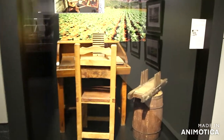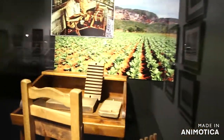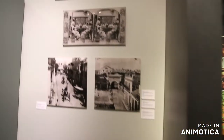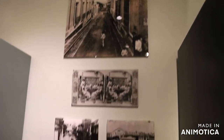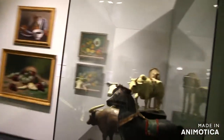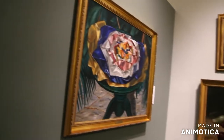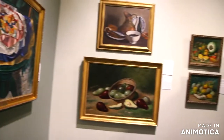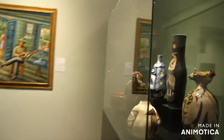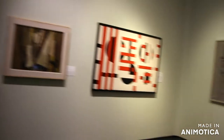So we got a desk where you would hand roll tobacco cigars, leaf tobacco cigars. We got the paintings. All the artwork is beautiful. We have some cows and a camel. Some real weird art just hanging around. We came here for a specific reason, but while we are here, we're gonna try to explore all of this building that we can.